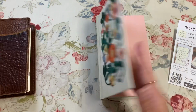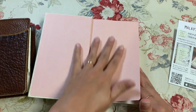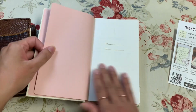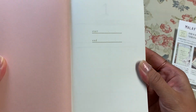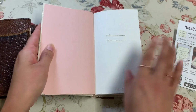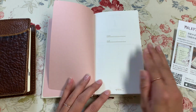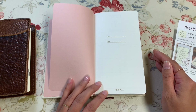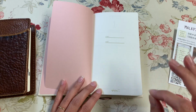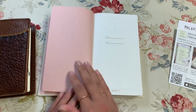So let's go through this so I can show you it in all of its majesty. It has a beautiful blush end paper here, and the front just says start and end, a little Midori logo at the bottom. I just love the Midori brand. It's one of my favorite, if not my most favorite, stationery brand, because their aesthetic is so simple and classic. It just really speaks to me.